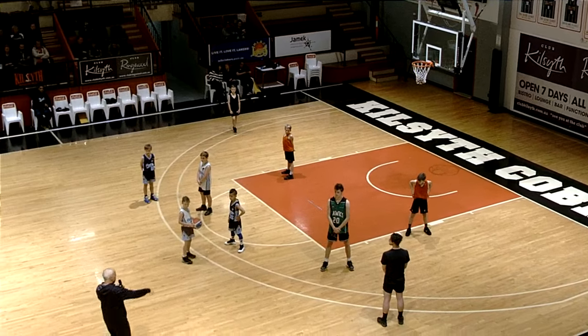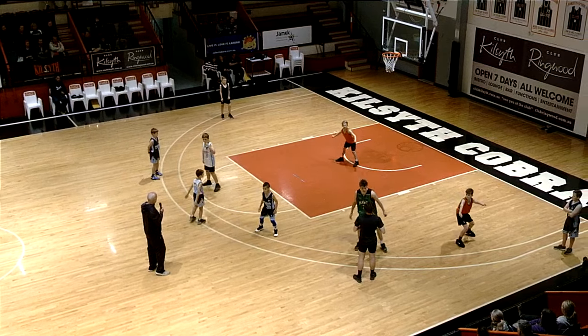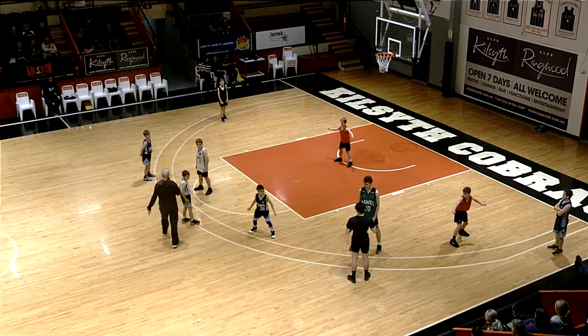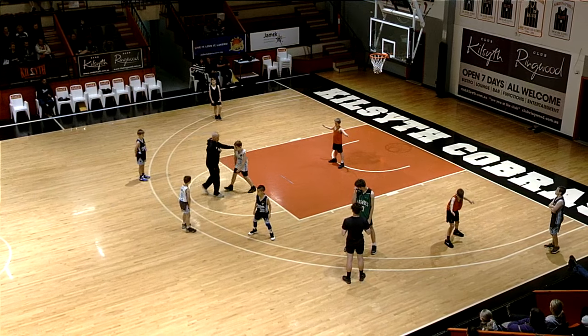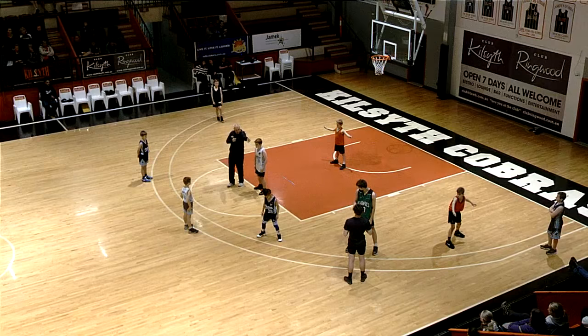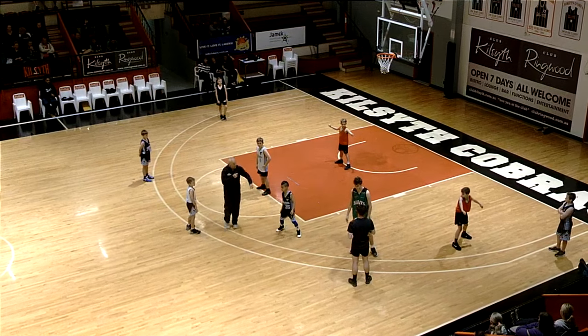Let's have a look and see what happens if the ball's passed here. Show me where you should go. One, move on defense. Where should you go? Offense, just stand still. So are you halfway between your player and the ball? About there, I reckon. That's about halfway. There's the ball, there's your player, about halfway. Okay, you're good. Trot down the corner.